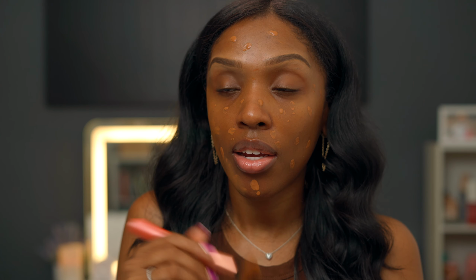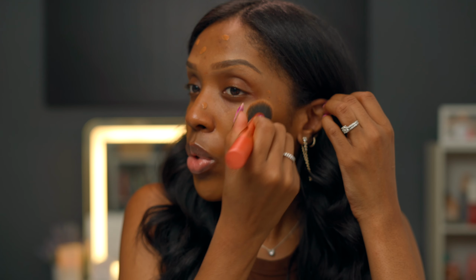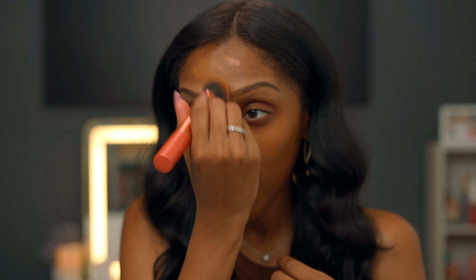Now I have got a tan. This is in the color, I didn't state, Macao. So this is definitely my winter shade, I believe. I feel like I can just make it work really anytime because I want to try the NARS Light, what is it? Natural Radiant. And I plan on getting the same shade, but this, oh, it's so good. Friend, if you love looking matte, this is definitely one of the higher end foundations that I would suggest for you. Put my hair back.